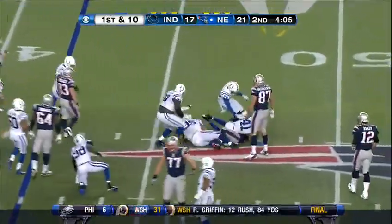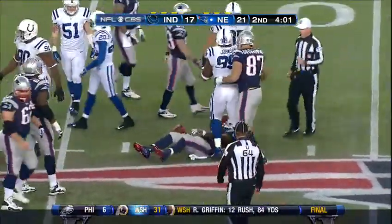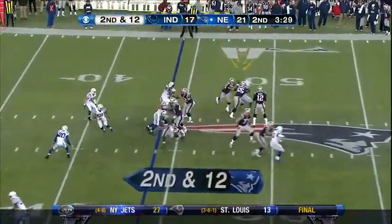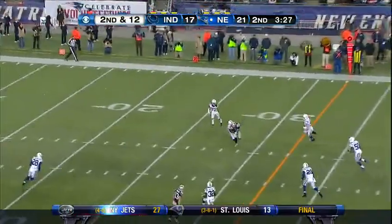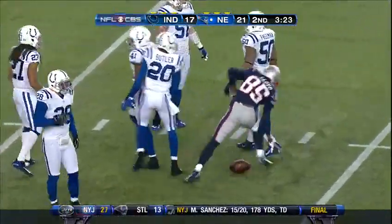Hand off Ridley, and that play going nowhere as Mulumba got some help from Buffet, down in 12. Welker, the Patriots' all-time leading receiver as of this season, and there's another completion. This one goes to Brandon Lloyd, his third reception of the day.